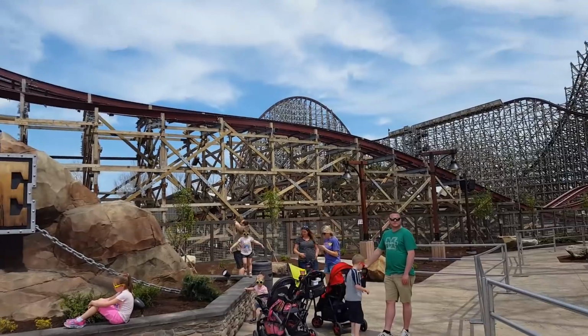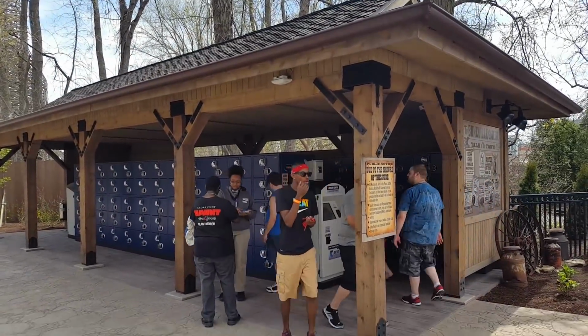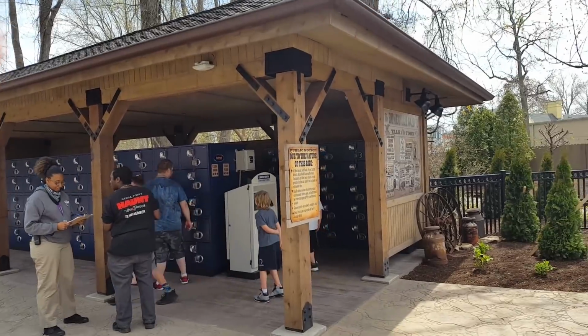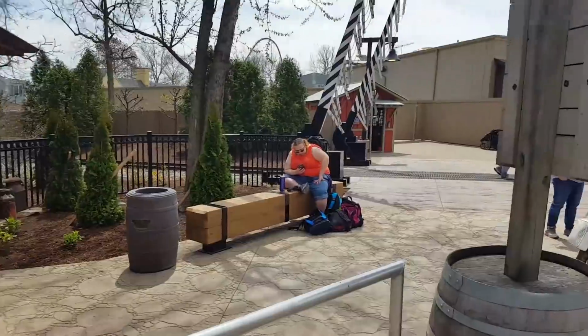First of all, they actually have a new set of lockers over here. They are telling you as soon as you hit the railroad tracks that, because of the nature of the ride, you need to put your loose articles inside one of these bins. So they do have a new set of lockers over here for those loose articles. They're not free, of course.